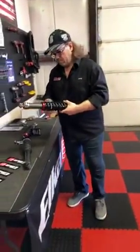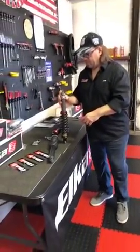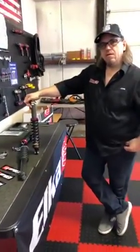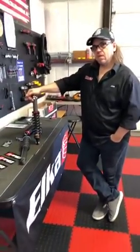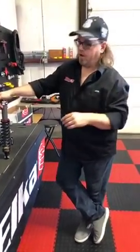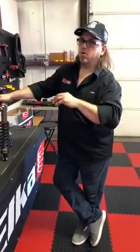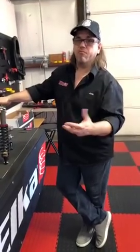Now, on you have several different shocks, and this is a stage 2, correct? So, can you explain the difference of the different stages and why someone might consider one above the other? Sure. So for most applications, we will offer a stage 1 all the way up to stage 5. Our Elka suspension has been around for a long time, and our aftermarket products in the off-road market is where we primarily came from.